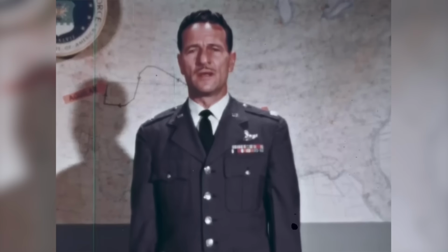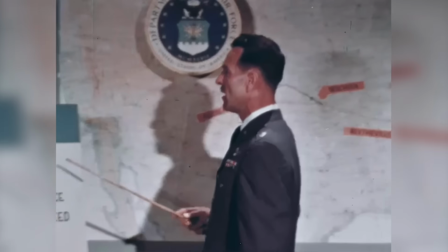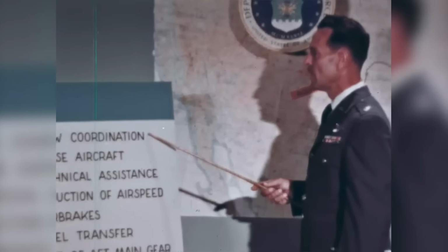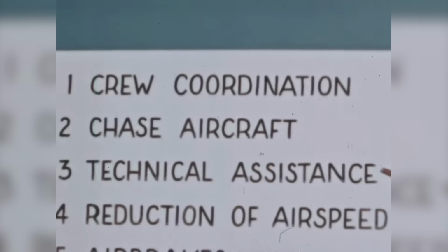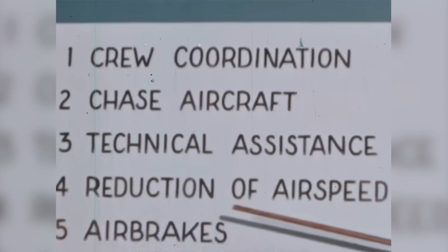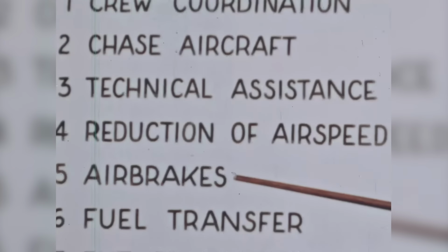In conclusion, let us review the things which enabled this aircrew to return this aircraft to a safe landing. Excellent crew coordination to regain positive control of the aircraft. A call for chase aircraft. A call for expert technical assistance. Reduction of airspeed to 30 knots above minimum recommended, flaps up. Proper use of air brake settings with inboard air brake circuit breakers pulled.